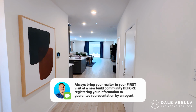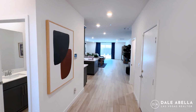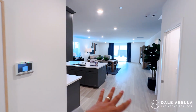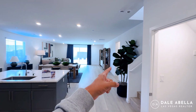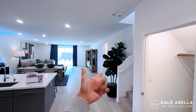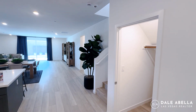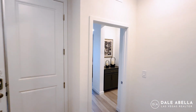So welcome in. You're gonna get 9-foot ceilings on the first floor and the second floor, which is nice. Now, just a quick recap of this floor plan. As you can see, it's an open layout: kitchen, dining room, living room. Right in there, that's gonna be your primary bedroom. You'll have stairs that go to the second floor. There's gonna be 3 bedrooms in there. Coat closet, garage, and then we'll start out over here.